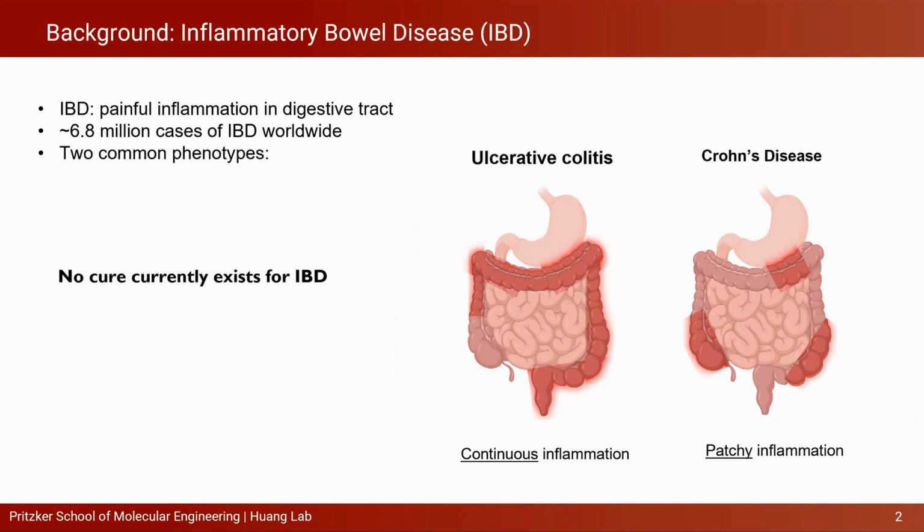There are two types of IBD. Ulcerative colitis and Crohn's disease. The symptoms are uncomfortable and can be serious. Unfortunately, there is no cure for IBD yet, but there are roughly 7 million patients worldwide who suffer from this disease.